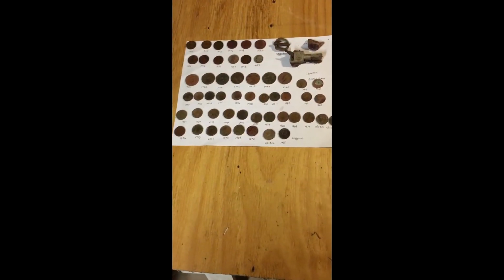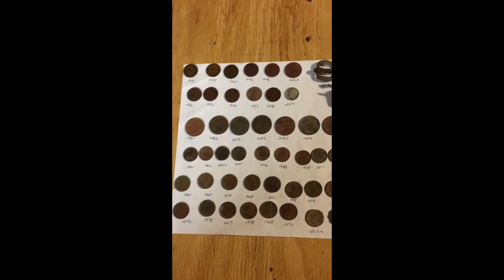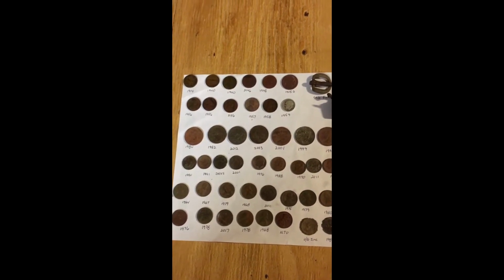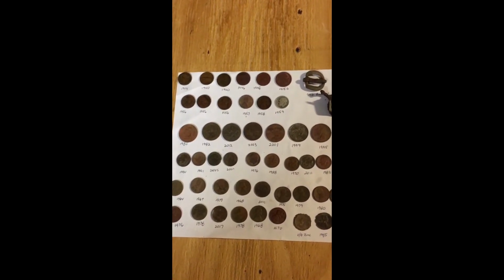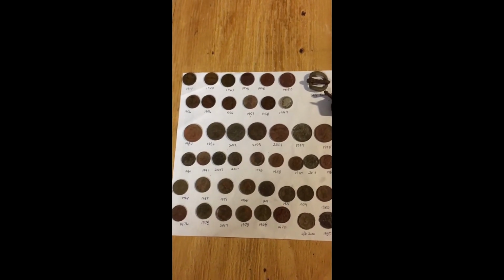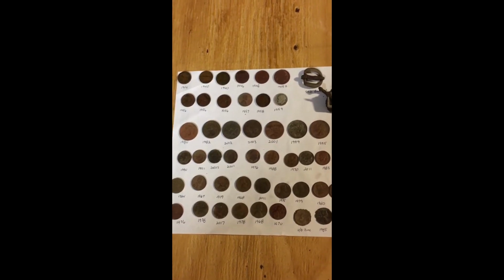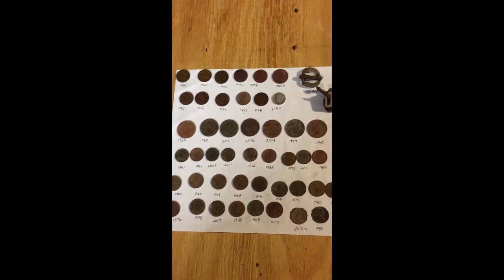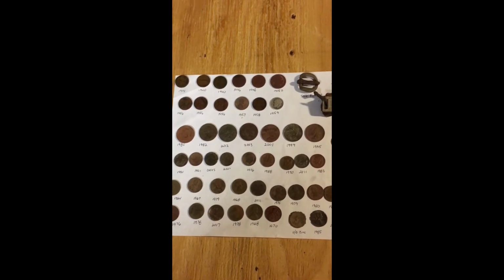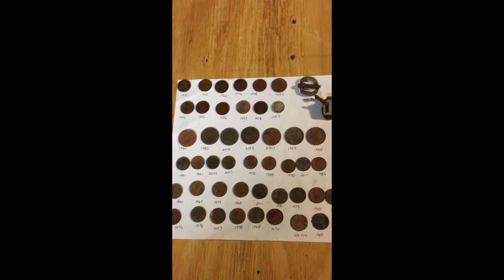Hey everybody, I'm going to go ahead and show you my finds. Did find 10 wheat pennies. The years of them were 1914, two 1940s, 1946, a 1948, three 1956s, 1957, and a 1958. Also found a silver dime that was in the same time period, from 1959. That 1914 was the earliest wheat penny I found.